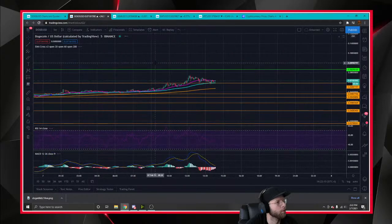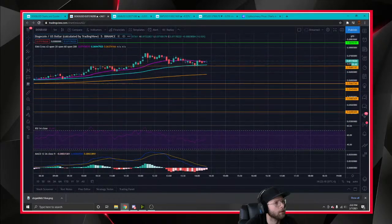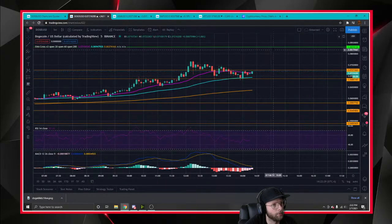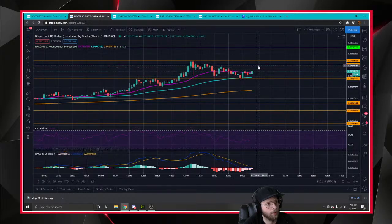So let's see what this back test is looking like. I mean, it's already back tested and starting to move again. So breakout above here, I would say we're going to 8.2. Got a couple different levels here that I could hit, stop at. But what I am seeing, let me delete these lines.